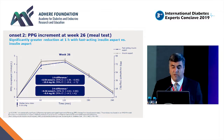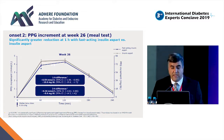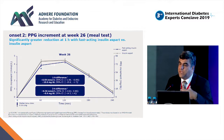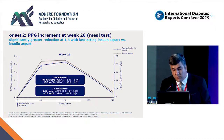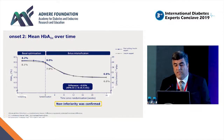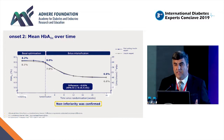Again, inclusion criteria, type 2 diabetes more than 6 months. Standard inclusion criteria that we have, A1C 7 to 9.5, and key endpoints being HbA1c, 2-hour PPG increment, number of hypoglycemia, and any other adverse events. So in terms of the ONSET 2 data, PPG increment at week 26, this also included the pre-specified meal test which the subjects were subjected to. Significantly greater reduction at 1 hour with fast-acting insulin aspart versus regular insulin aspart. Also, in terms of mean HbA1c over time, again, similar to ONSET 1, no difference between the HbA1c outcomes in a treat to target. So non-inferiority, again, confirmed in the type 2 diabetic population.